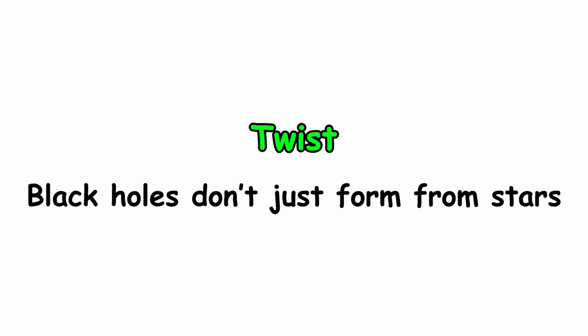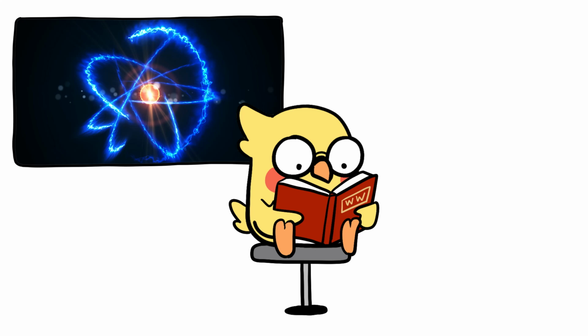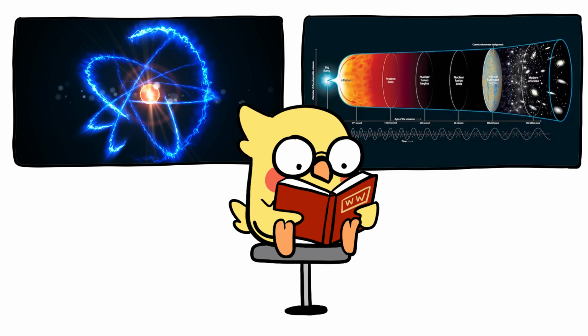And here's another twist. Black holes don't just form from stars. In theoretical physics, under the right and ridiculously extreme conditions, it's possible that high-energy particle collisions or even density fluctuations in the early universe could trigger the formation of black holes without needing a dying star.